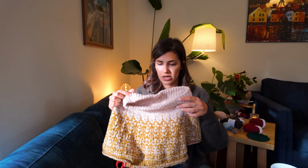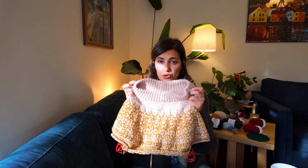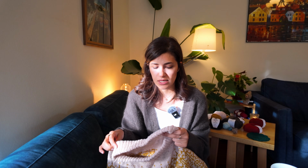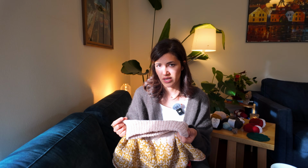Let me know if you know a way for me to fix this, and if there's not, let me know again. I'm going to try to do the surgery either way. I'm going to attempt it to see if I can fix it. Worst case, I'm going to mess up the whole thing and then I can rip it back. But yeah, I don't know.